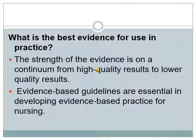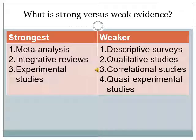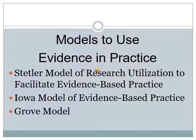The first is the strength of the evidence, which is on a continuum from high quality results to lower quality results. The best evidence is in guidelines for developing evidence-based practice for nursing. The slide will present strong versus weak evidence. The strongest evidence are meta-analysis, integrative reviews, and experimental studies, while the weaker evidence are descriptive surveys, qualitative studies, correlational studies, and quasi-experimental studies. We will look at models on how to use evidence-based practice.